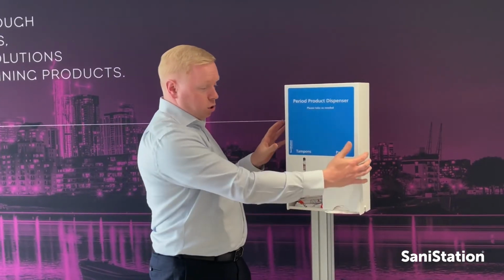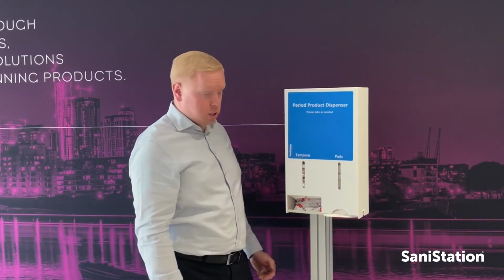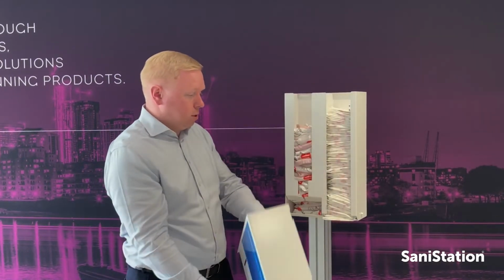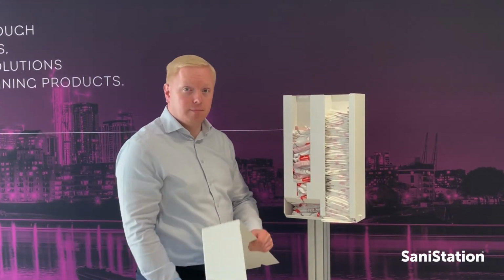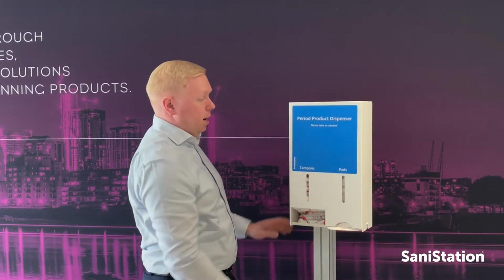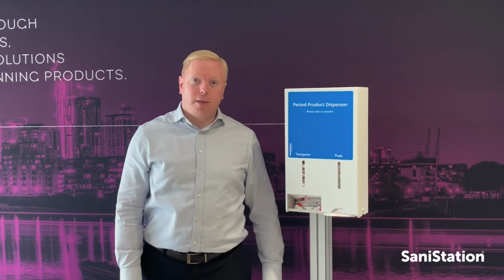From an infection control point of view, the whole unit is completely enclosed. The vision panels are glazed, so there are no gaps or access to the product inside. And the entire front of the unit comes off for easy access to all areas for cleaning. The product can be cleaned with all regular hospital cleaning products and is available with a personalised message on the front as is required by the hospital or trust.